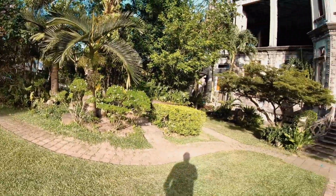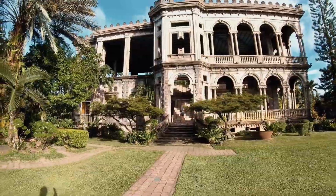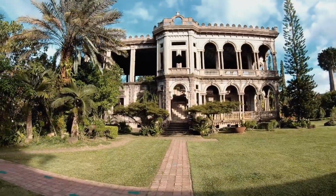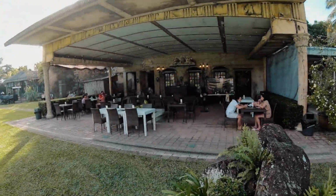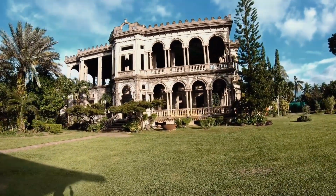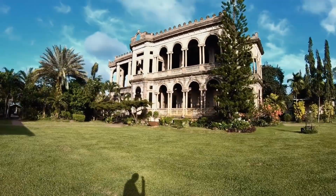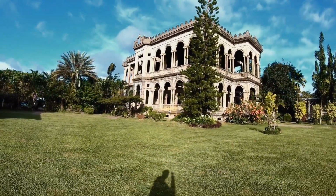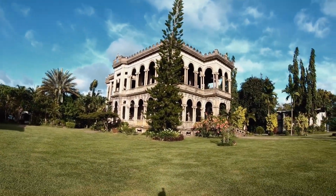Okay, I'm walking out to the front of the ruins. Wow. How amazing is that? Again, this was built by Mr. Lacson, who was a sugar baron, probably in the 1800s, 1900s. Look at how gorgeous that is. Nice resto over on the other side. Wow. Too bad that it's a ruins and it's not an ancestral home that's still being lived in. But it's cool that there's a roof on it. They put a roof over it to keep the water out. And wow, that is gorgeous. Look at that building.